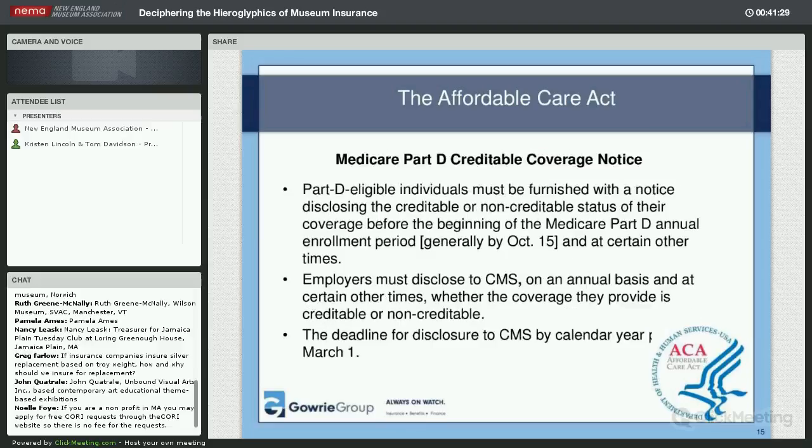The other thing that you're required to do on an annual basis is issue a notification as to whether the prescription drug portion of your medical coverage is creditable as far as Medicare Part D is concerned. And basically, it just states whether your prescription drug program is as good or better than Medicare Part D.